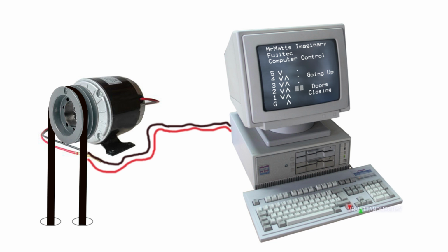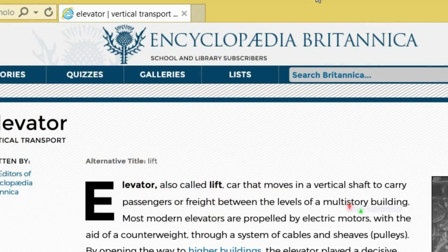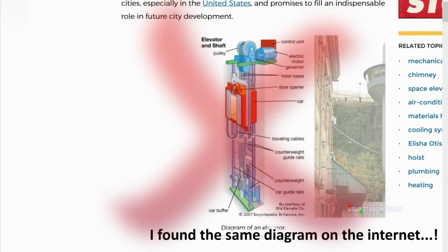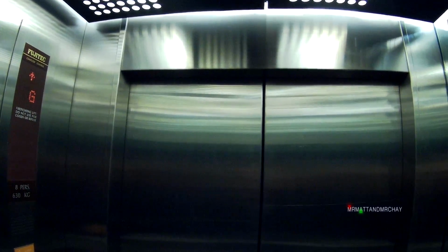Well, I didn't know, and I couldn't exactly find out inside the Encyclopedia Britannica, as it just had a stupid sketch. And looking at pictures of lift motor rooms over the internet, well, dial-up internet technology was still another 10 years away. Going back to unwritten rules relating to the Mr. Matt and Mr. Che channel, we'd better go up and check out the motor room.